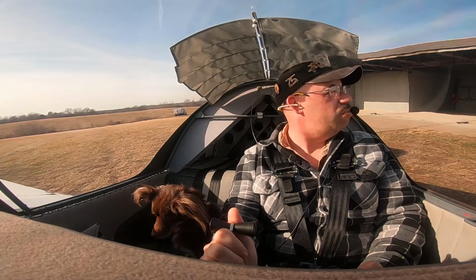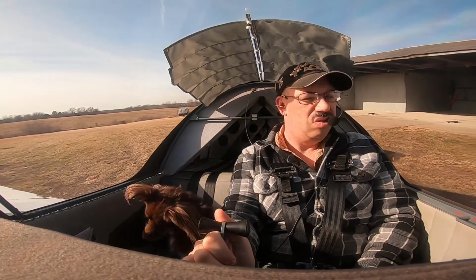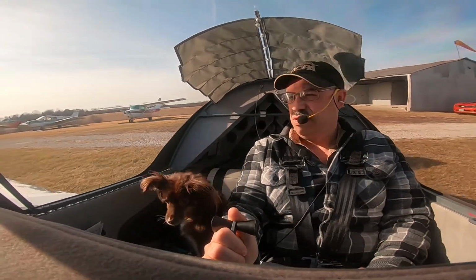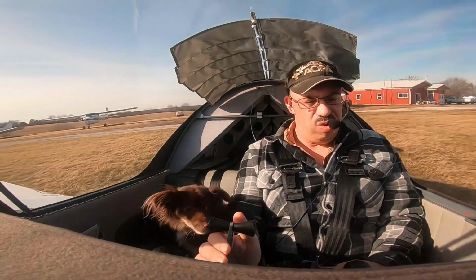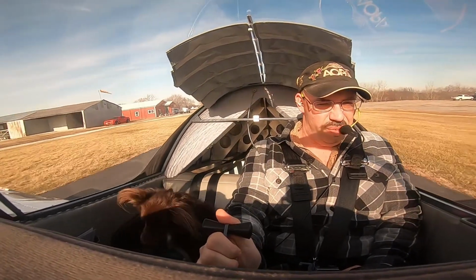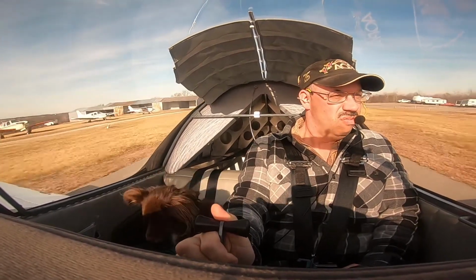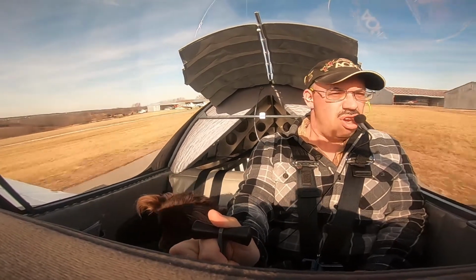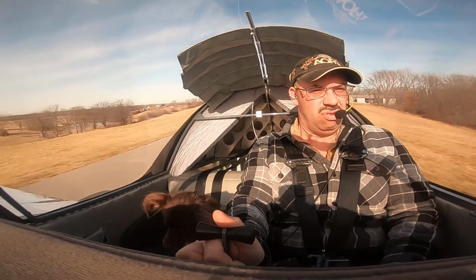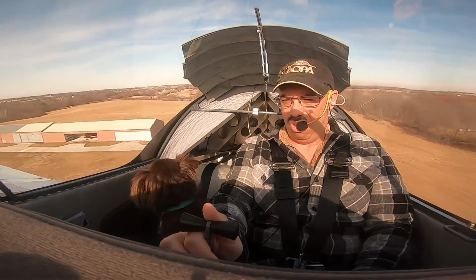Roosterville traffic, Sonic 604 Charlie Mike, departing 18 Roosterville. All right, fix your ridge, stick back. Track the center line, throttle coming up. Airspeed alive. Engine's in the green.